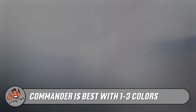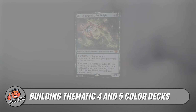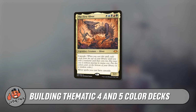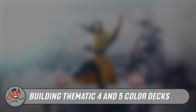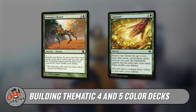I think there are ways to build 4 and 5 color decks that are thematic and do have these sorts of things. I've seen some Goshen, Tie of Life's Origin decks floating around. Is it Goshen, Tie of Life's Origin? Yes, the 5 color shrines. They're not just good stuff piles. They're thematic. They're shrines. Slivers can be the same thing to a certain extent. But unless you have a really good theme to restrict yourself around, it does end up just being like, oh, here's my Kodama's Reach, here's my Cultivate, yay, we did it.